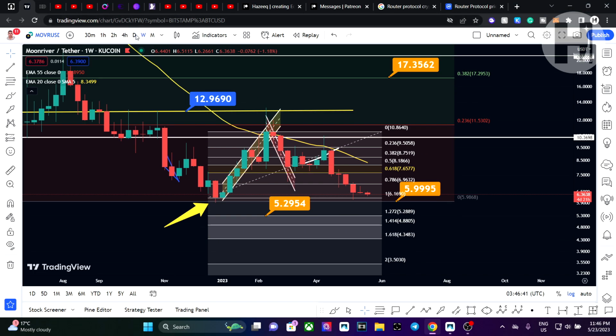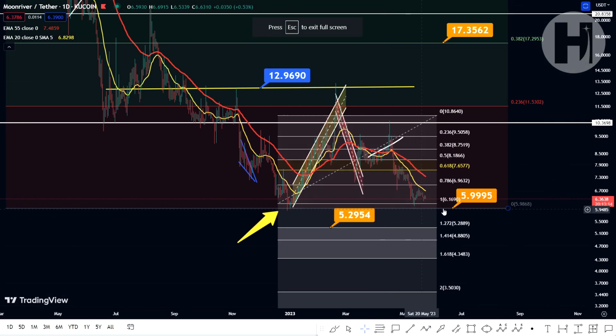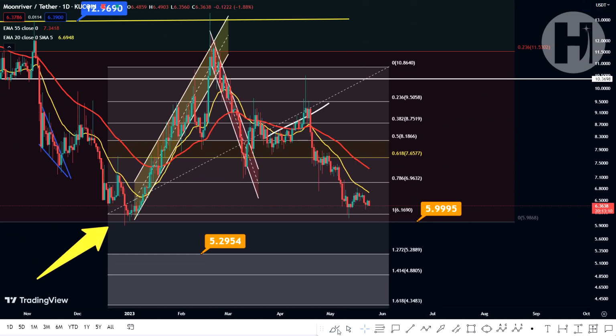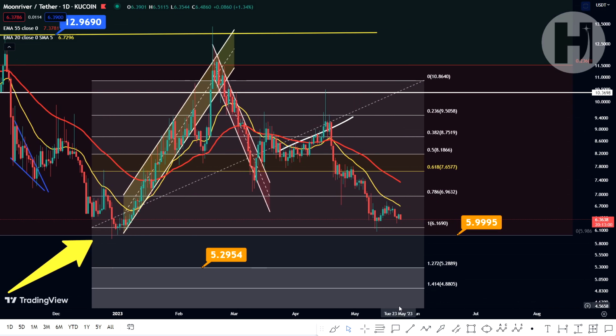Let's quickly switch over to the daily chart and see what's going on here. Already I can see that the EMAs are overextended. There's a huge gap in between the EMAs, and that is typically a sign of a reversal. That means a reversal is going to happen sometime soon, or at least a short-term retracement.